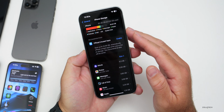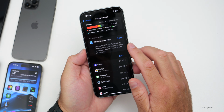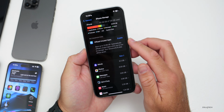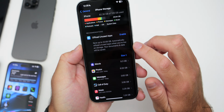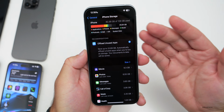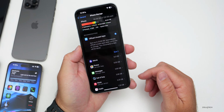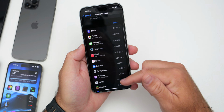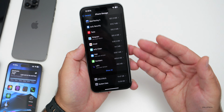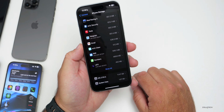And if you don't have 10 gigabytes free, again, go into your storage and you can follow some of the recommendations to offload unused apps. It says I can actually save 22.69 gigabytes just by enabling this. So I'll go ahead and enable it, and then it will take some time and it will free up all of that storage space. You can also see everything else below that. So if you want to delete some additional things, you can go into those, maybe delete the app altogether and free up some storage.